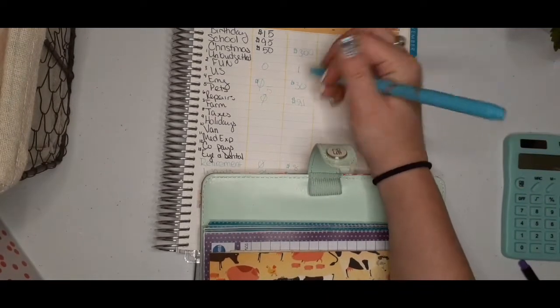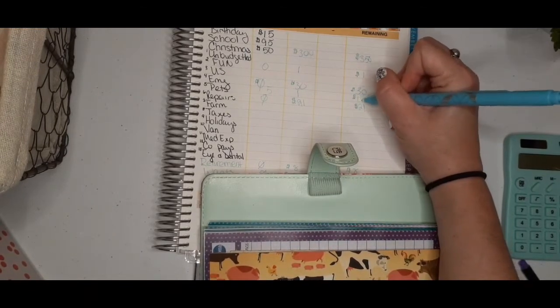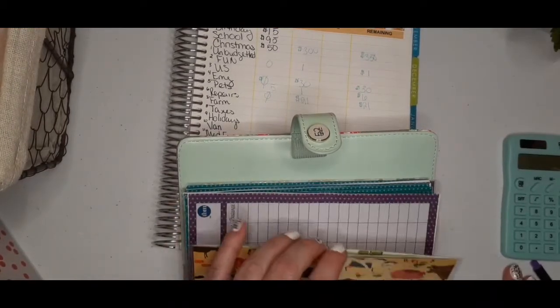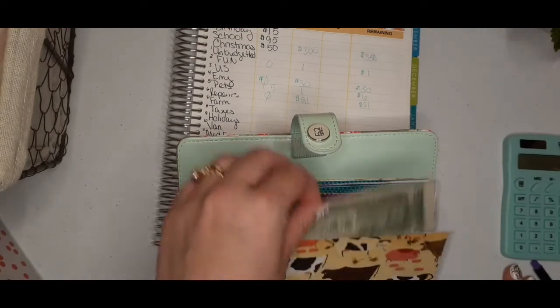And then a little fun fact for you guys, we recently got a new puppy, and she ended up getting parvo. And if you watch my very first cash envelope stuffing, I had a lot of money in all these envelopes. We had to completely wipe it all out because she had to be hospitalized.